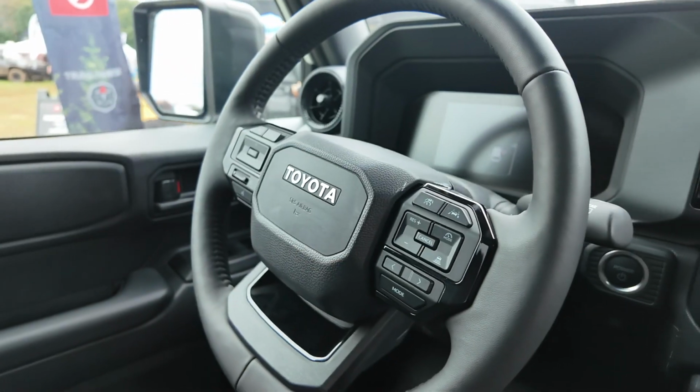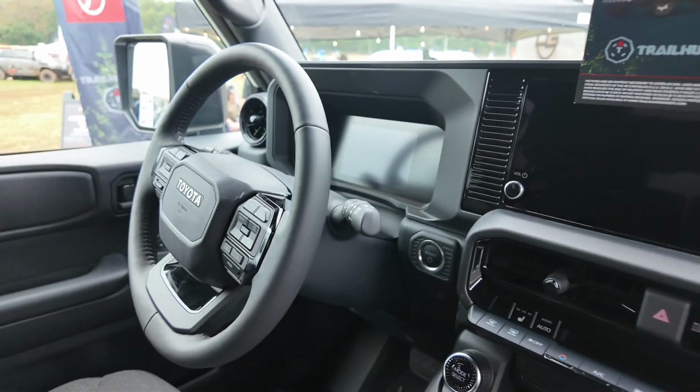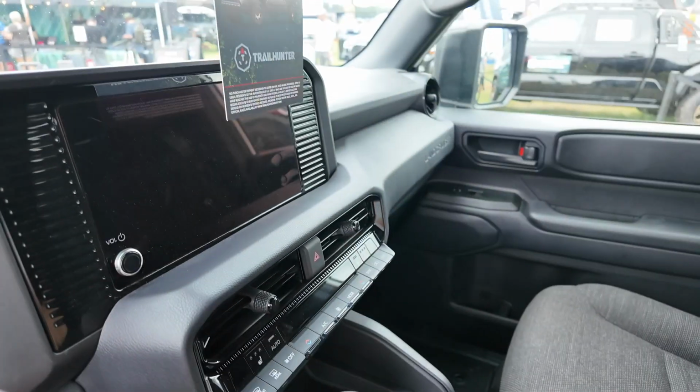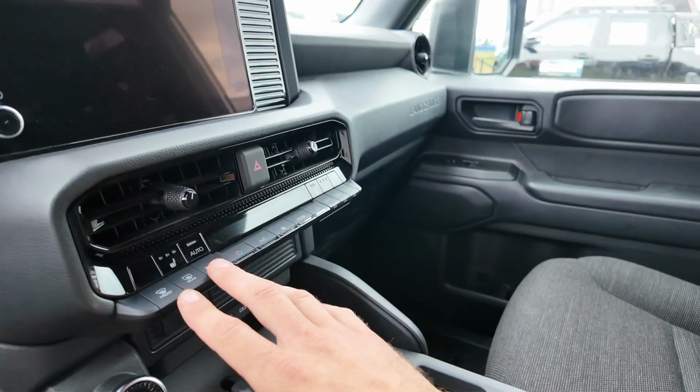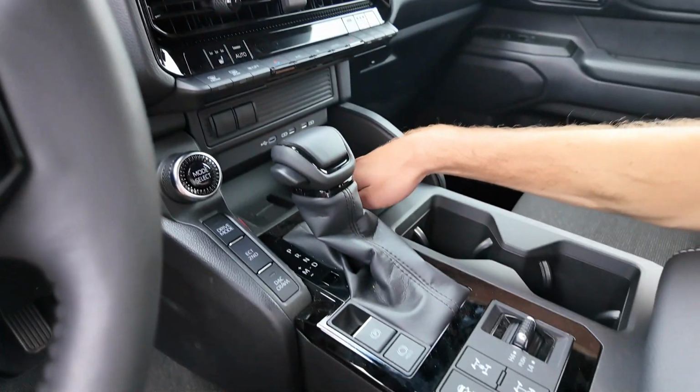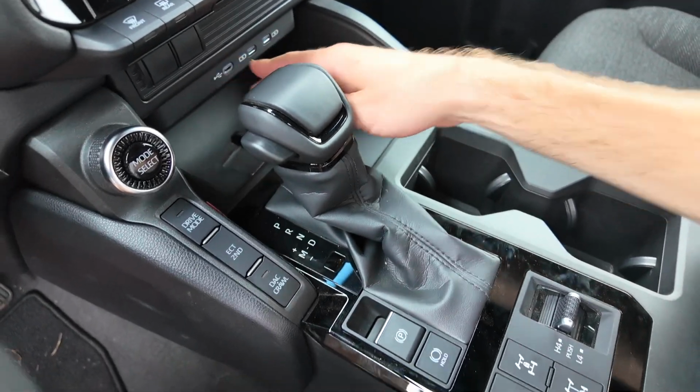You get a really nice design for the steering wheel with all of your controls here for Bluetooth, music, cruise control, things like that. You'll also get 2 different size screens, same within the 4Runner there. You get heated seats. We have all the climate adjustments. You might get wireless charging over on this side. There's a bunch of auxiliaries.